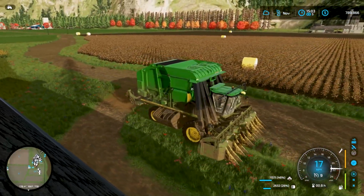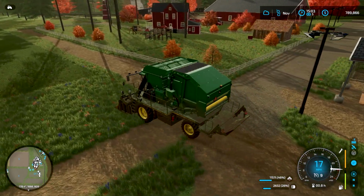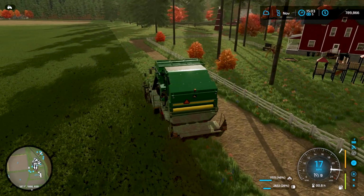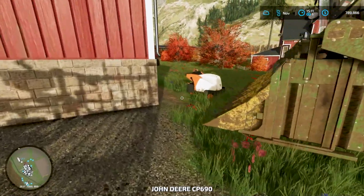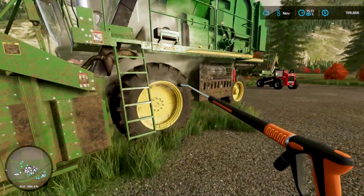So we're going to go clean this up, and then hopefully it doesn't take too long because we need to get this back, and I don't want to accrue a fee. So let's get it washed up, and then we'll get the telehandler out to move those bales around. All right, got it close to the sprayer here, the pressure washer. We'll just get it sprayed off.